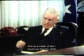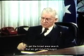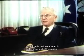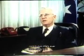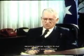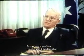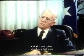And as a matter of fact, I would say that the ability to get the broad area search that we get out of the Hexagon system may have been the most important intelligence contribution that's ever been made by a reconnaissance system to our foreign policy establishment. Terribly, terribly important. To say nothing of the mapping and the targeting and all those other structures that were supported with this system.